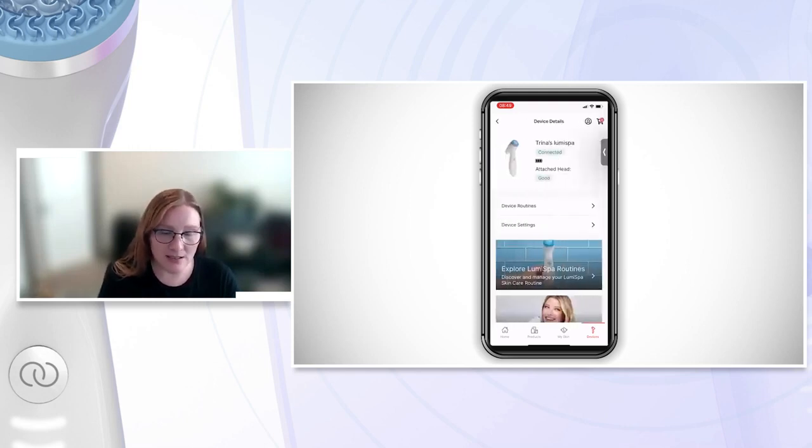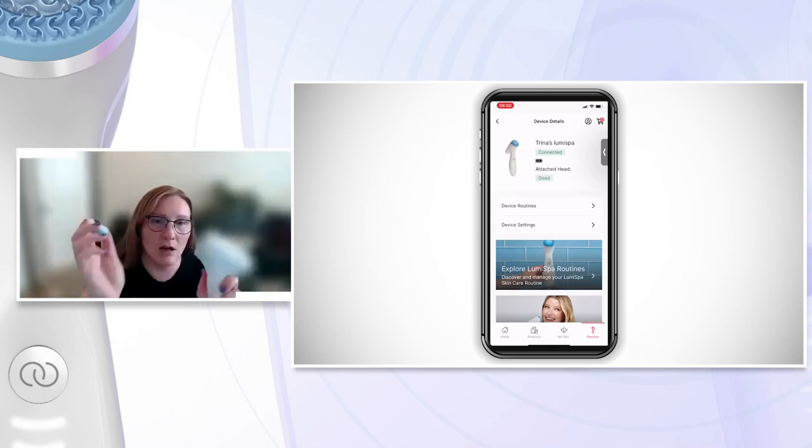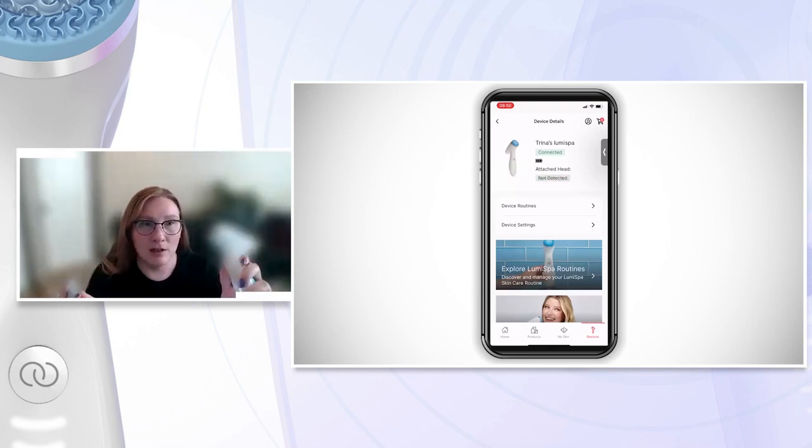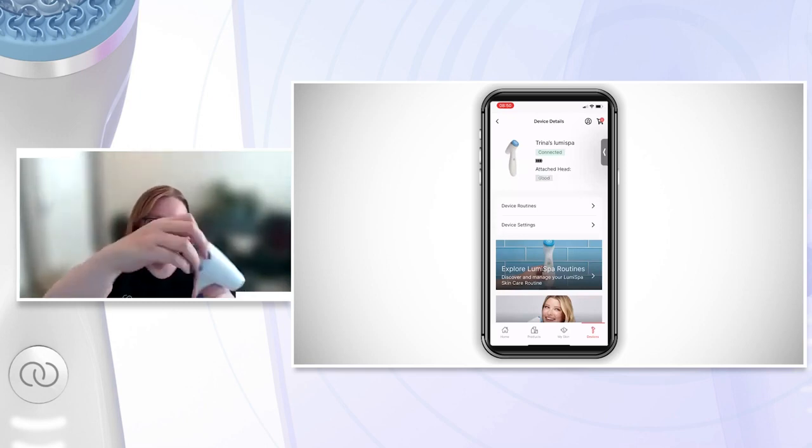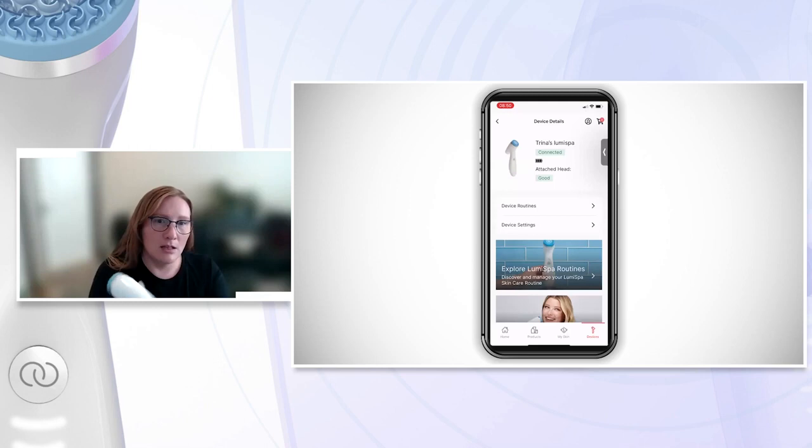If I go back to the device details page, you can see some additional information. Both Tina and Hayat talked about the head status. So you can see my attached head status is good. If I take this off, it's no longer detected. So there's that active feedback. If I put it back on, then you can see that the device is talking to my phone and giving that information about the TCS head status.